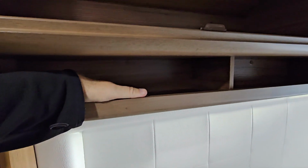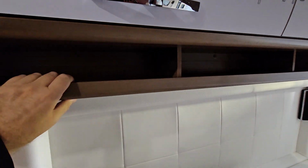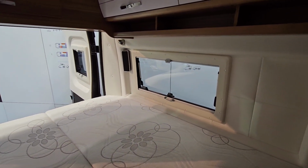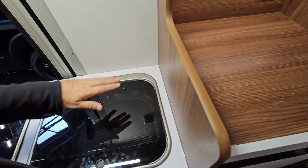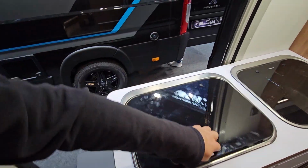Depth. What's the point of this? Absolutely useless. You can't do anything with it. You see, if people actually made the things and tried using them, you'd know what you can use for storage and what you can't. It's got one window there and two windows at the back. Fridge here and two burners and a sink. That's the burners, not the sink.